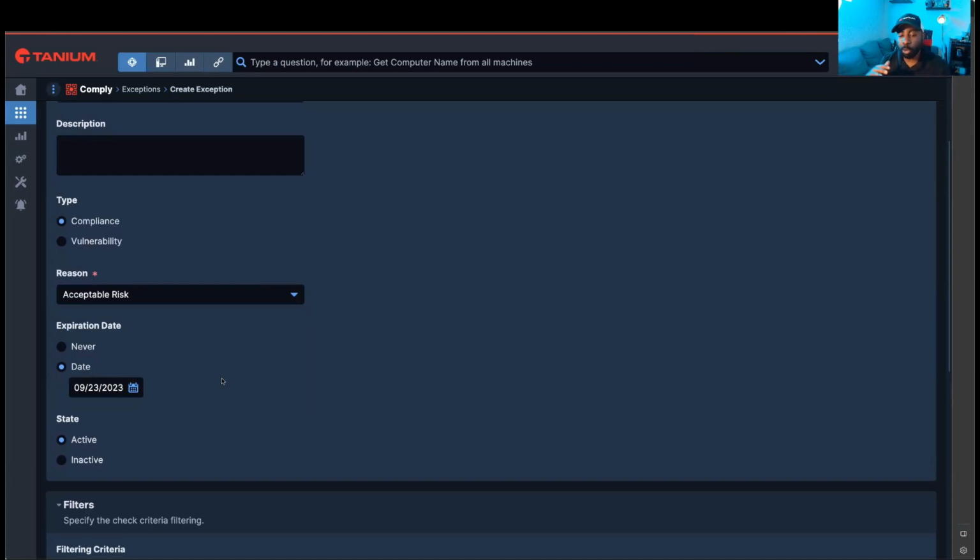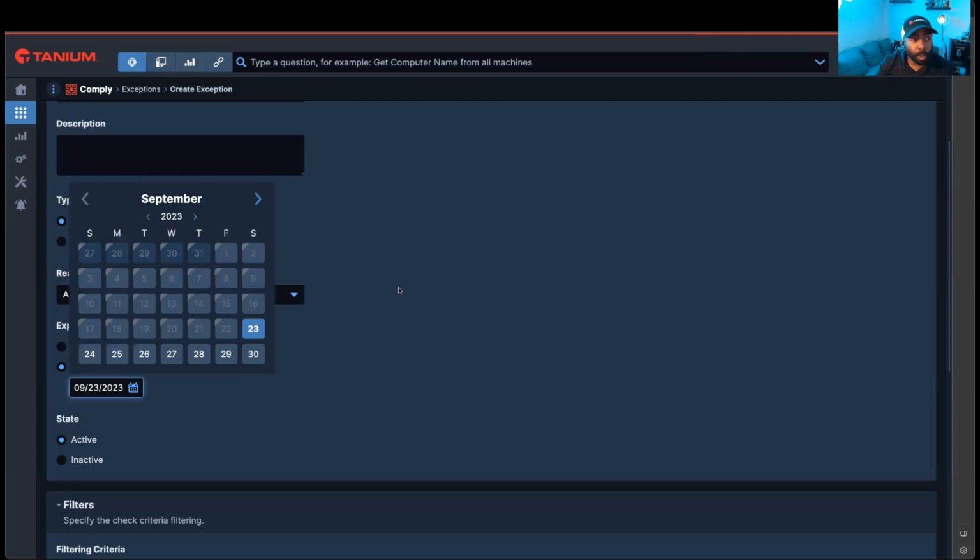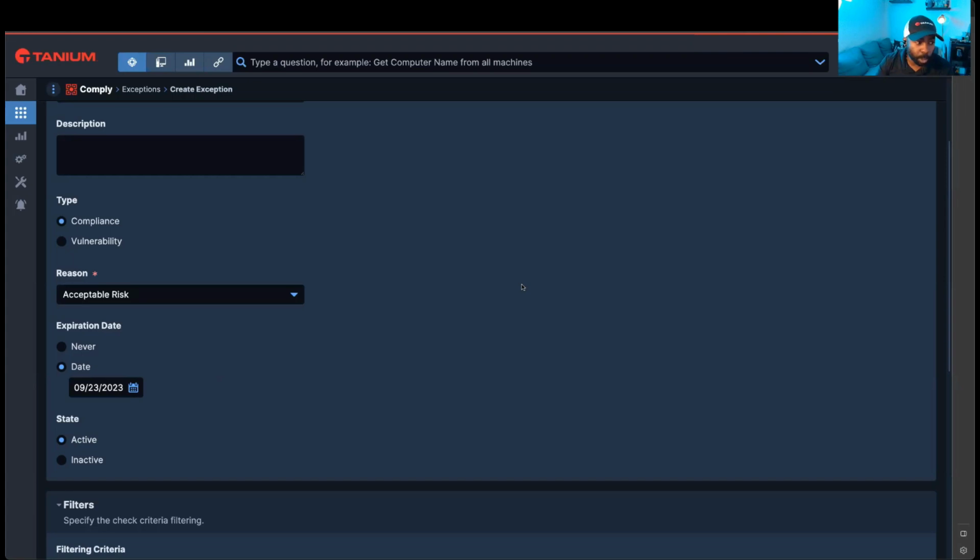So in most cases, say I go to my developer team and I say, hey, I need you to update Java in this application. They're like, hey, that's something that we plan to do in the next 3 months, right? So I can set an expiration date out. And what will automatically happen is that once that expiration date hits, that finding will start being reported again. Until that expiration date hits, that finding will be hidden from your default reporting.